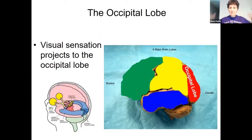In red, in the very back of your brain, so if you put your hands right on the back of your head, you'd be in the occipital lobe. This lobe is totally devoted to visual processing. So even though your eyes are in the front of your head, the neurons are going to make a pathway all the way back here so you know what it is that you're seeing.